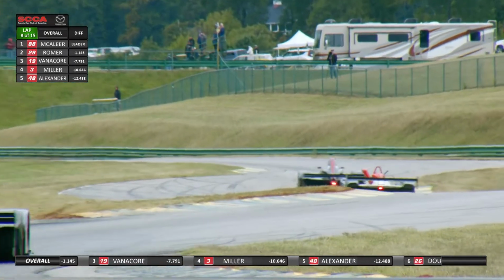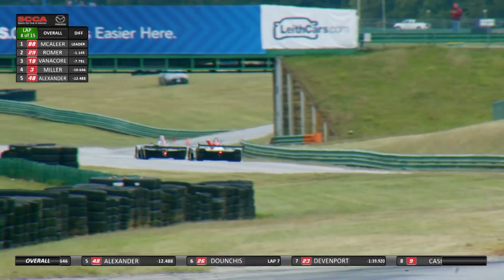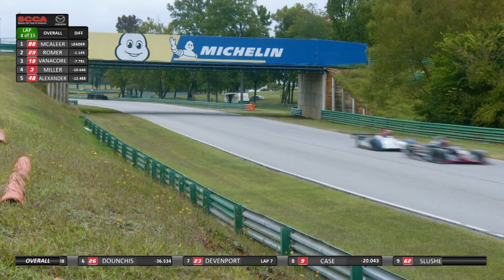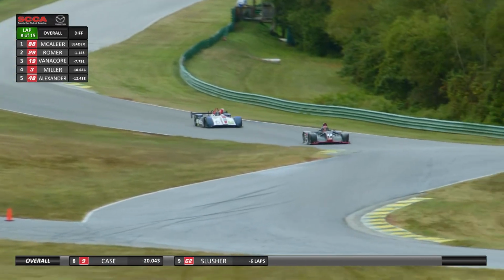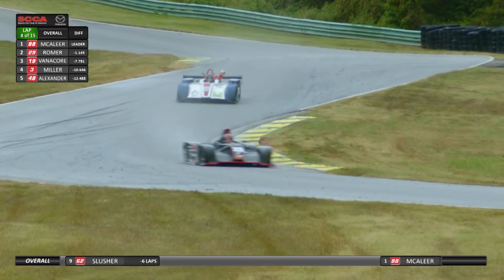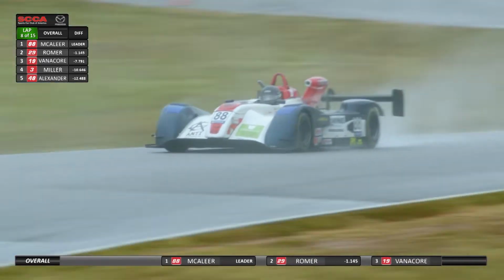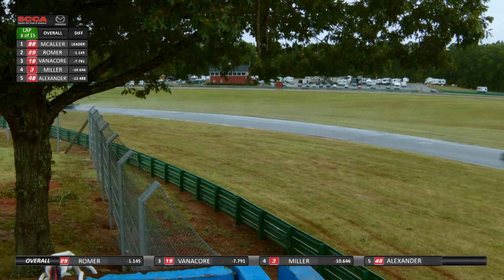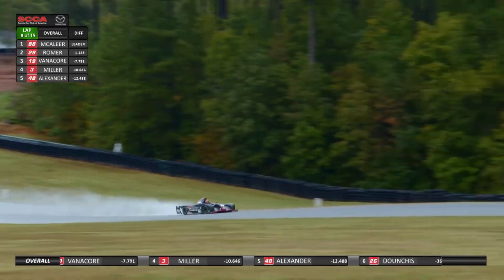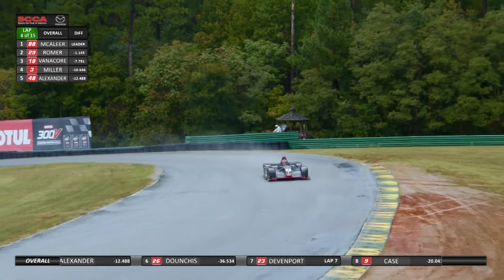And if he did, then maybe this is the battle for the lead between Romer and McAleer. McAleer's still in the lead if that's the case. Davenport's at the tail end of the lead lap, if indeed he did go a lap down earlier. So let's give them the benefit of the doubt, because Davenport did indeed spin on that first lap, and he was off in the grass. So how much time he lost getting back on? We took a break during that period. Weren't able to follow it.